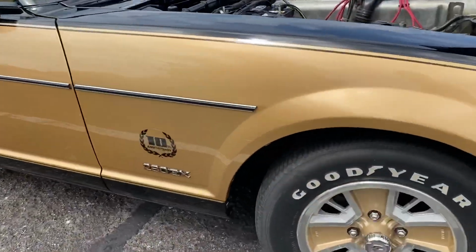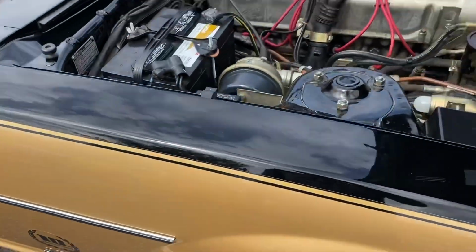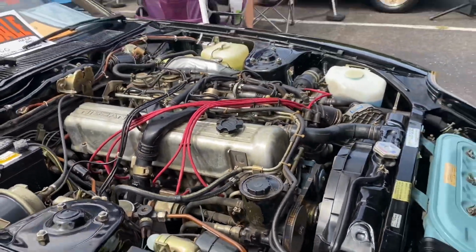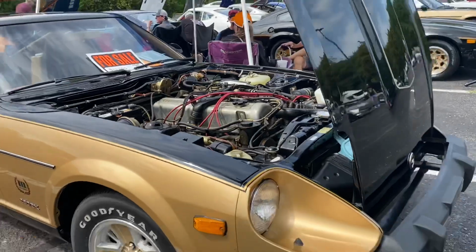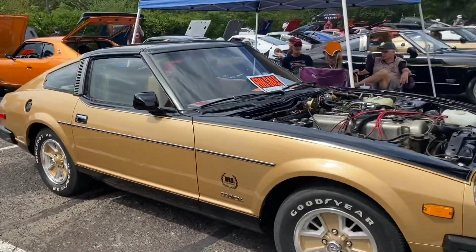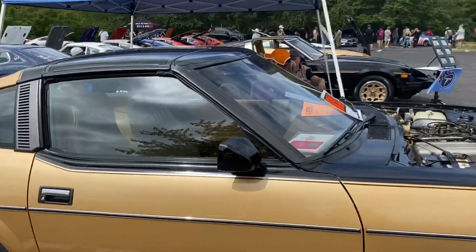10th anniversary Z, Black Gold. Actually, these are really cool, man. Very rare too. You don't see a ton of these around. Once again, part of the cool thing about the Zs being affordable was that people were just sort of willing to trash them. And this one looks really, really clean.